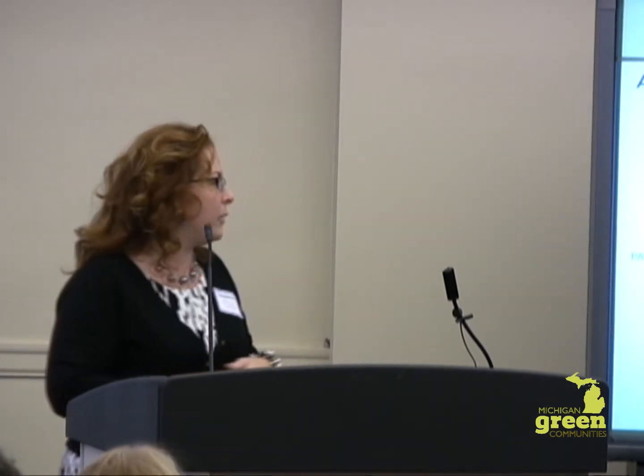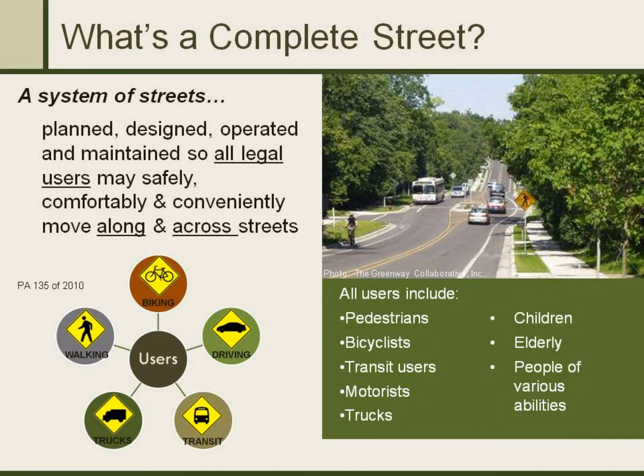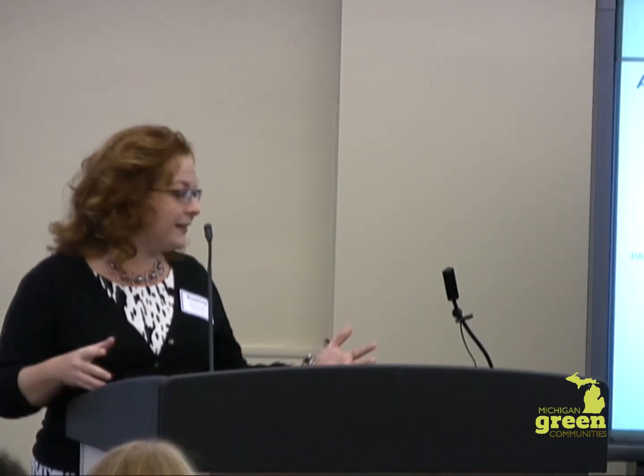So we're looking at how do we plan, design, operate, maintain, so that all legal users have access to transportation infrastructure. So all users is basically everybody, pedestrians, bicyclists, transit, motorists, trucks, children, elderly, people of various abilities. So that's a third of the population doesn't drive. They're too old, too young, too poor, disabled, maybe got taken away by the police. So they can't get around. So you've isolated a third of your population because they can't drive a car.